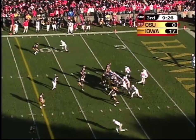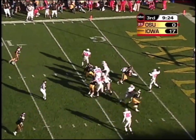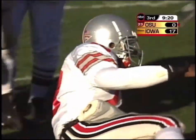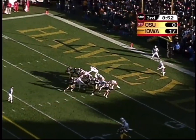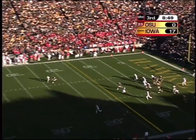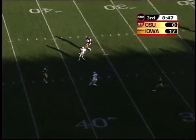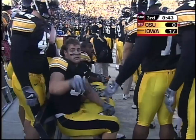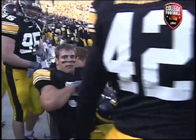3rd down and 8. Smith from his own end zone. In trouble, down he goes. And it's Roth again. Toronto to punt. Will they bring the heat? No, not a good kick. They clear everybody out of the way, and they'll still have great field position. The Hawkeyes, that is, at the 46-yard line.